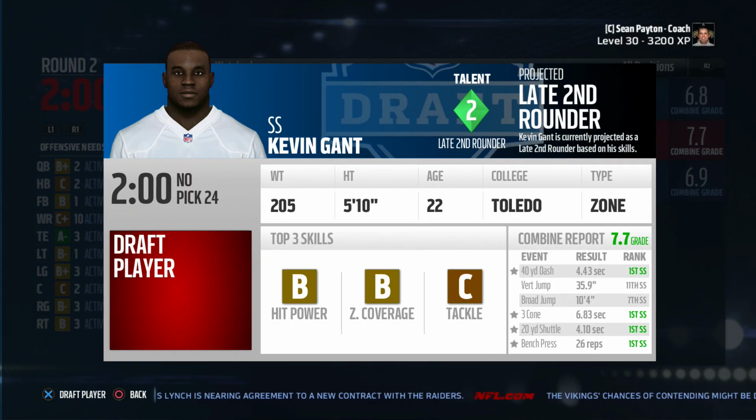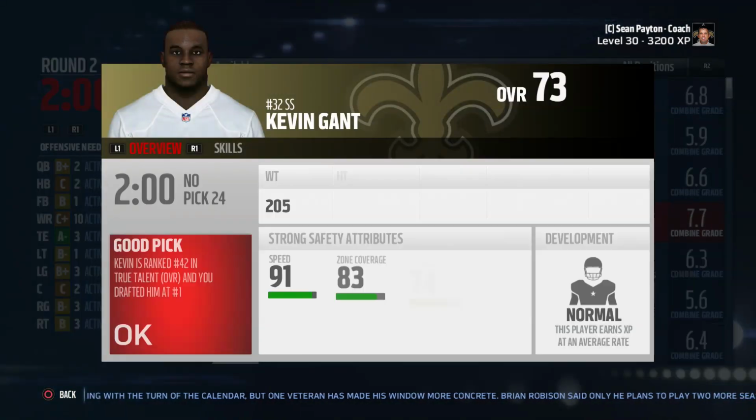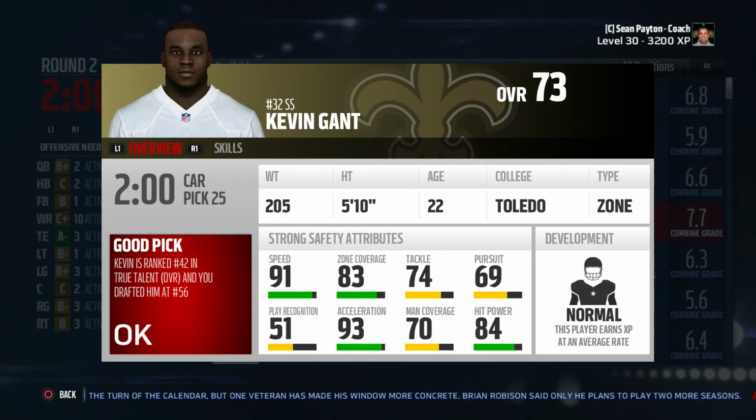We do, however, have this guy here, Kevin Gant. First in the speed drills, first in the strength drills. Why not double down on our safety picks? It might seem ridiculous, but I'm not going to start reaching for other positions. Take the best available. We're taking Kevin Gant at strong safety, having already taken a safety. Take him at 56. He's 42 true talent. He's only got 84 hit power. This is the kind of guy that you probably don't keep on the team. Well, he'll stay on the team, but I would say that's an underwhelming pick, in all honesty.